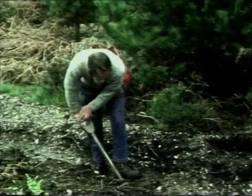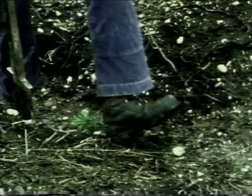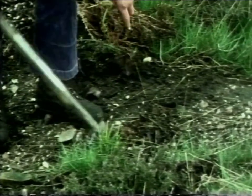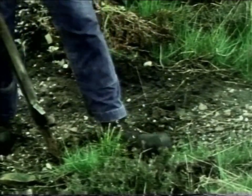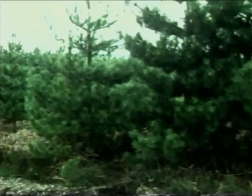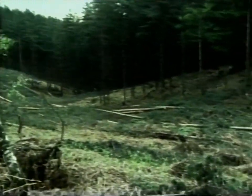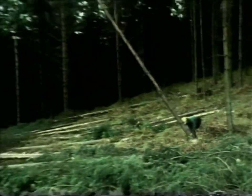This man is planting small trees. In 3 or 4 years' time, they will have grown taller and stronger, big enough to use for a Christmas tree. These trees are 20 years old. They are being cut down to be made into fencing posts.